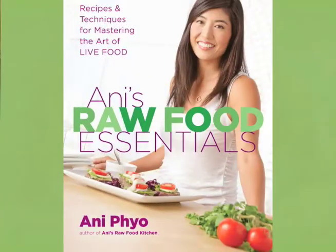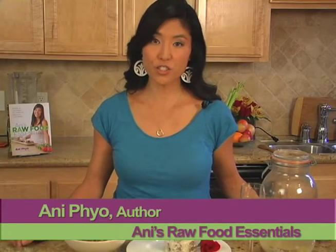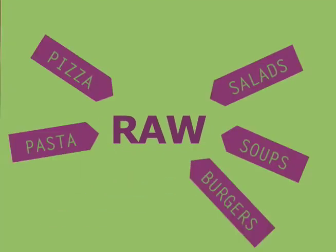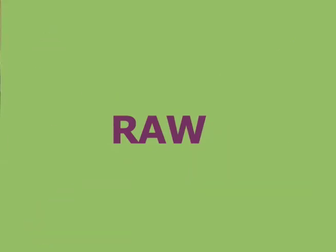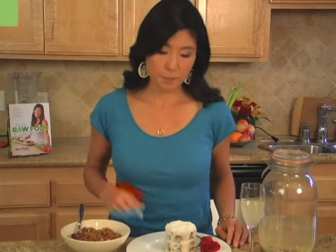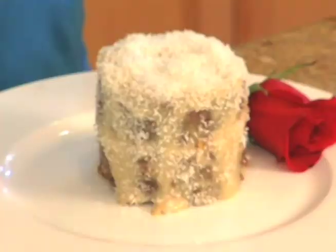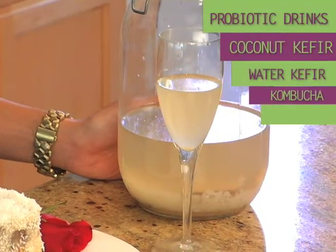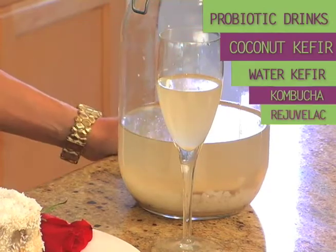When I first started on my path to live food, I was so excited to discover all the potential in using vegetables and fruits and nuts and seeds to make delicious dishes like pizza and pasta. Tomato chili with taco nut meat. Cakes like this one. This is a coconut cake made with a Nutella chocolate fudge sauce, frosted with a cashew cream and topped off with coconut. And even effervescent probiotic drinks that are delicious, like this kefir.